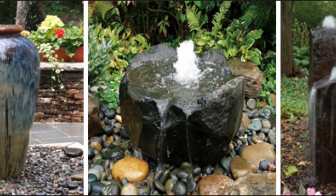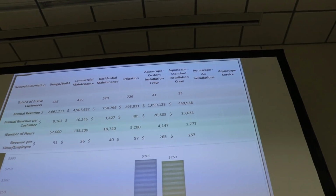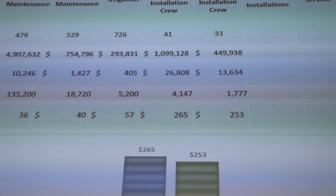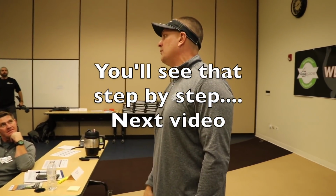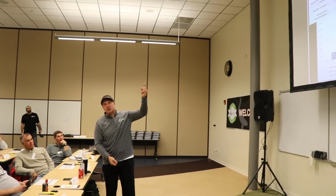Would you guys like to see what the Aquascape standard installation crew numbers are? Yes. Installing small pondless waterfalls, aqua basins, everything else. Go ahead. Survey says $253 per man hour, with the high expertise of digging a hole and putting in a square box and plumbing up a pump and putting gravel on top. Don't forget the gravel. Would you guys be happy to produce this in your business? Yes. Okay, today we're going to show you the business model operation manual of how we actually produce those numbers.